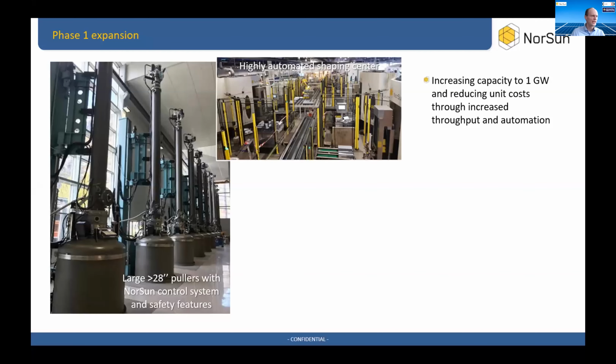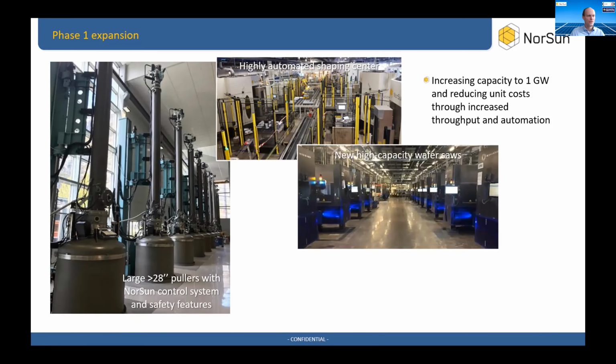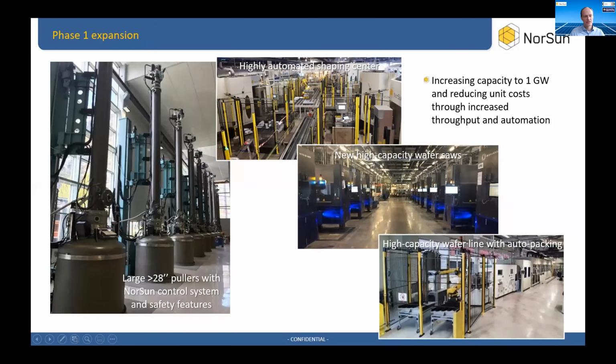In addition to pulling, then the shaping area, where we have new equipment, a highly automated shaping center. So the ingot goes in on one end and comes out as a ready measured block for sawing. On the sawing side, we have top end high capacity wafer saws, and I'll explain a bit more later on, which then in the last part of the process, the cleaning, which is also a fully automated new cleaning line, including automatic packing at the end.